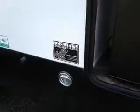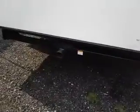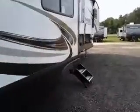We're equipped with a leash link. The Sabre has a hitch in the back and a camera already installed that's Wi-Fi'd right up to your phone or Bluetooth.